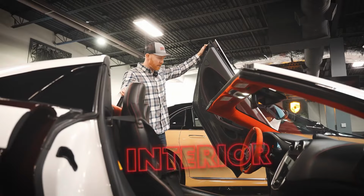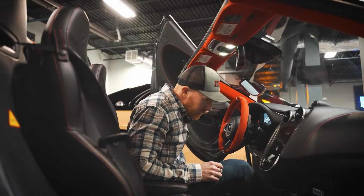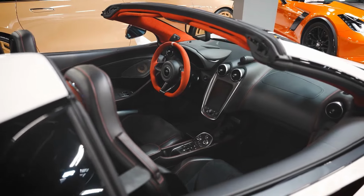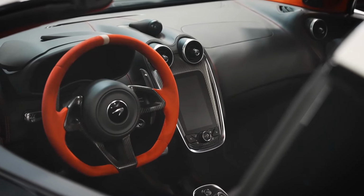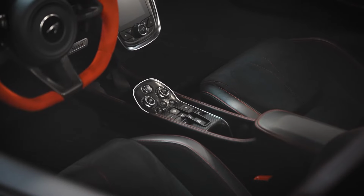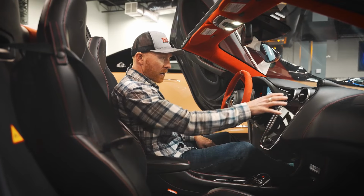All right, let's hop in and see how this limited edition 570S treats us. You still have all the same luxuries of your usual 570S, but this not only was a super limited edition build, it also was done really tastefully. So you've got a lot of upgrades from the baseline 570S. Full carbon fiber steering wheel, paddle shifters, the front end lifting system, and all the carbon interior.